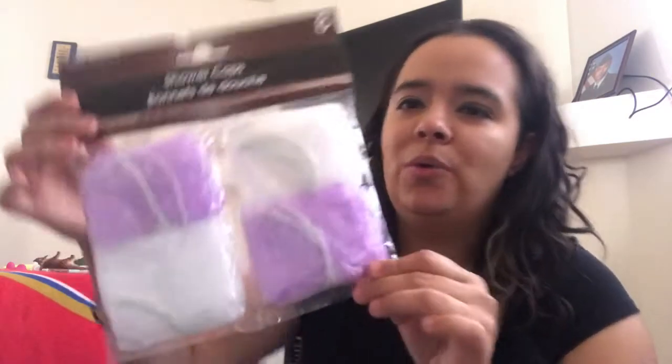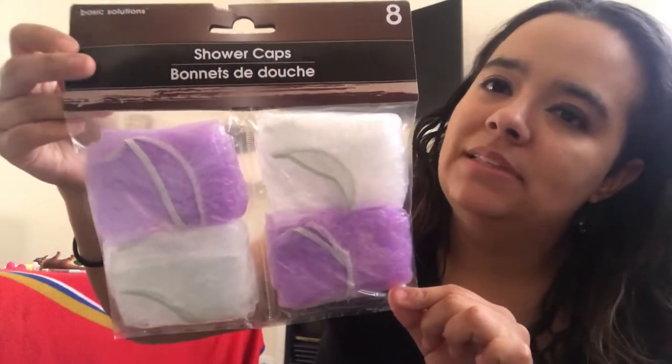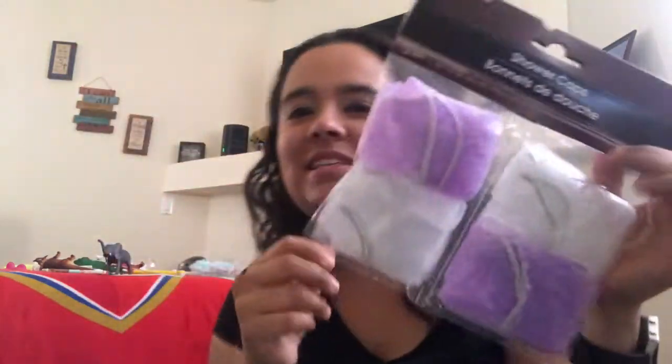Now, this is going to be a DIY I saw on Pinterest. I thought it was super cute, but these shower caps. So I'm going to make these into jellyfish. I saw it on Pinterest. It's super cute. So these are going to be part of her party.